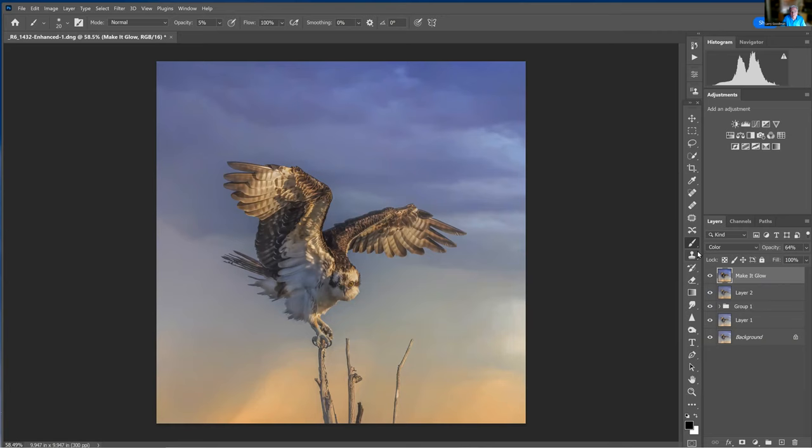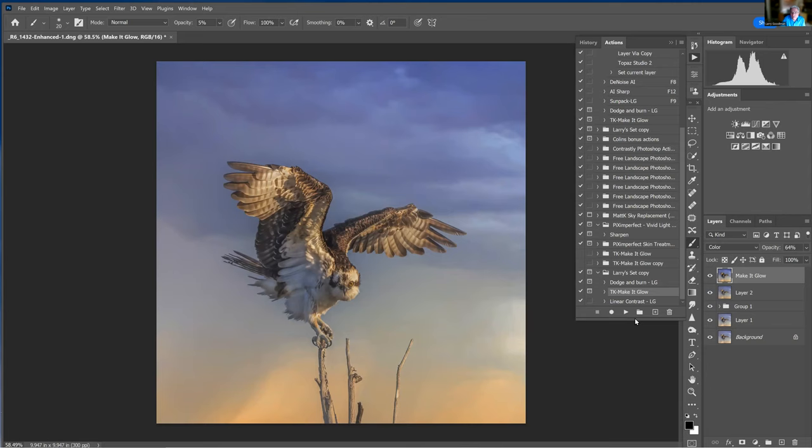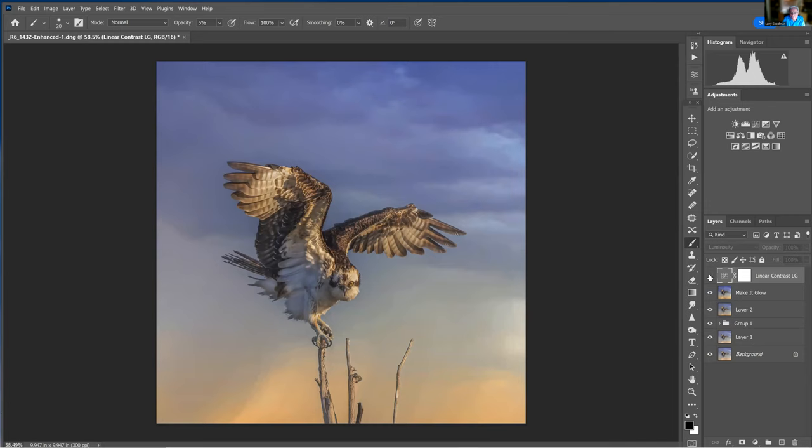But again, we said, hey, there's our little linear contrast. So again, you can come up to the actions panel, come down here to linear contrast, click on it, hit the play button, and that pops it on. So you can see how the linear contrast just gives it that little extra black in there that creates, I don't know, a better look, I think, anyways. But again, you can fine tune it with the opacity. Suppose you only want to have about 75%.